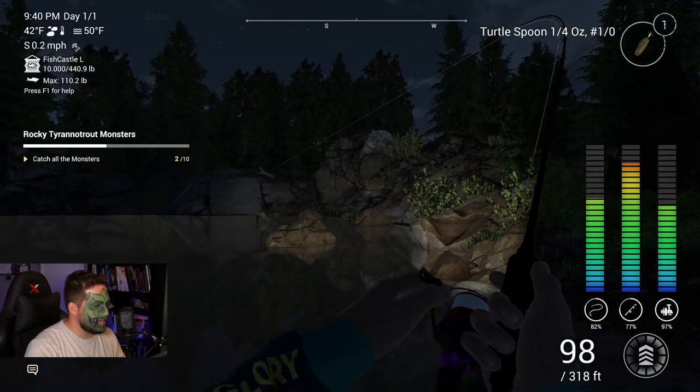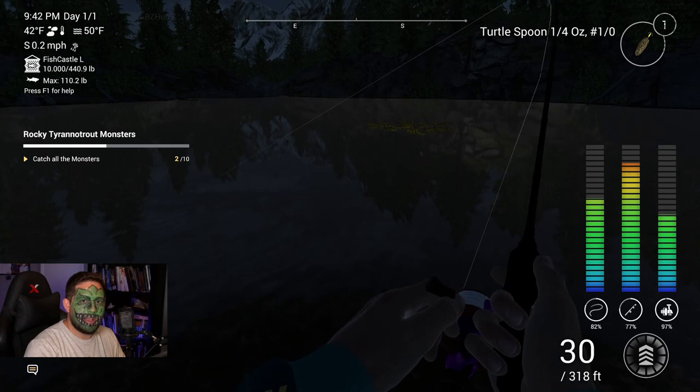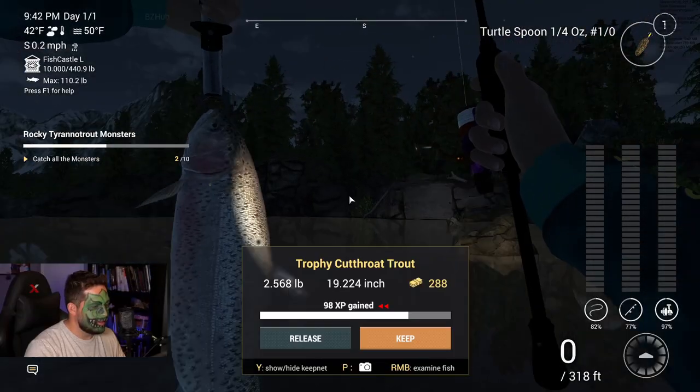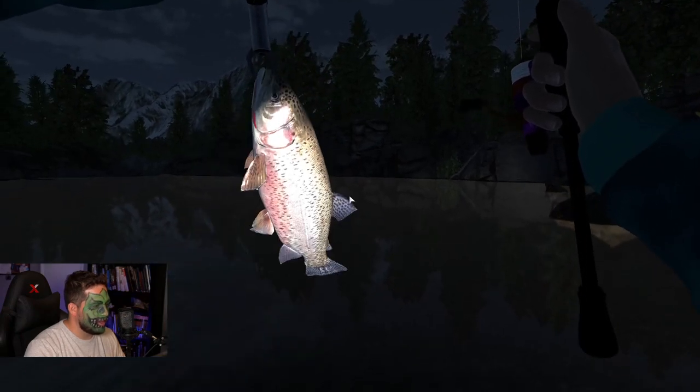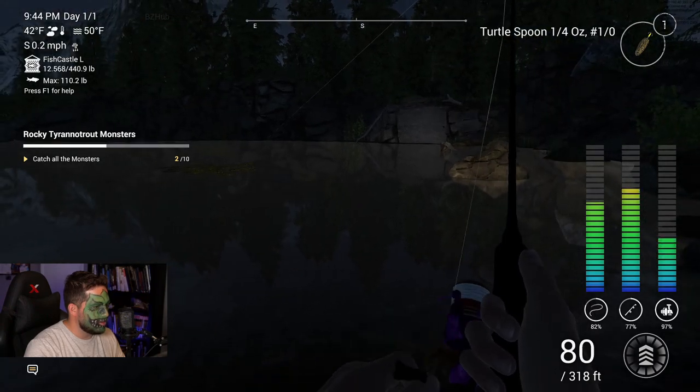There we go. That's some pressure right there. I don't think this is a Tyrannotrout, though. I think this is a darn rainbow. Goodness gracious. Rainbow trout, I'm telling you. If this is not a rainbow trout, I'm going to feel stupid, but hey. Oh, it's a trophy cutthroat trout. Okay, that's why. Here we go. Got another one here. Gosh dang it, another trout.